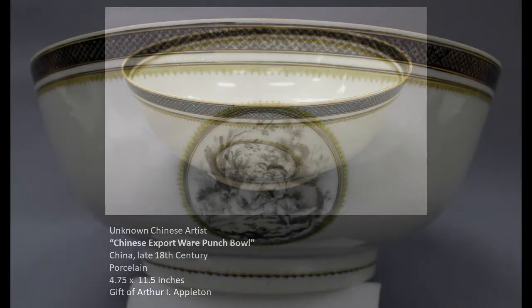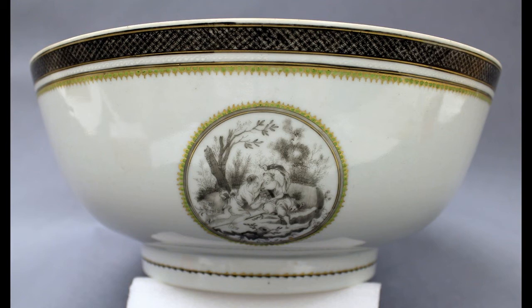Let's take a closer look at the object. One of the things that is so very fascinating about Chinese export ware is it displays a convergence of cultures. Even though it was made for things like punch, even though people could request motifs such as the one on here, which I will discuss in a moment, there still is a Chinese influence creeping through in the imagery, which is just wonderful, and I want to talk about that.